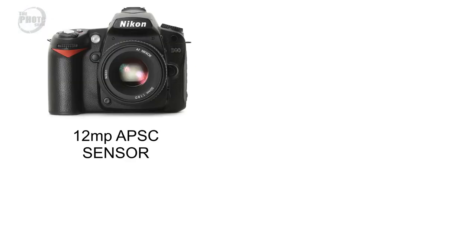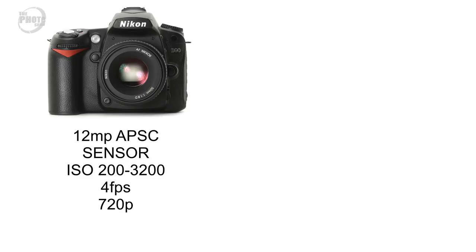The Nikon D90 had a 12 megapixel APS-C size sensor. Its ISO range was ISO 200 to ISO 3200. Frame rate, the D90 would shoot at 4 frames per second. And one of the other reasons I chose the D90, it was the first available DSLR that actually shot video. The D90 shot video at 720p.